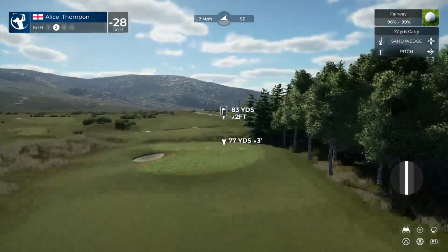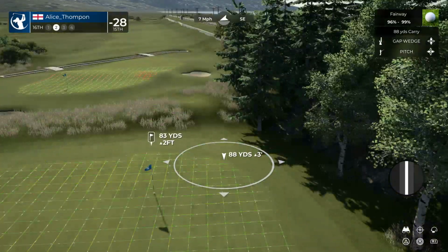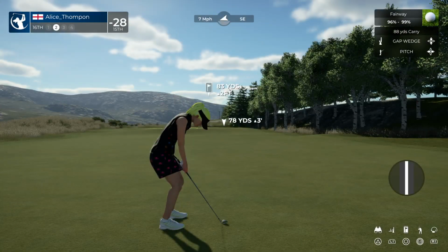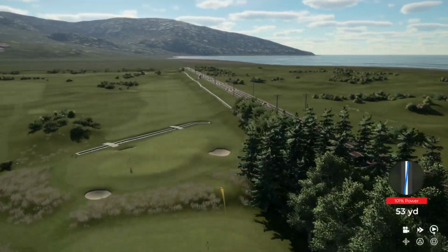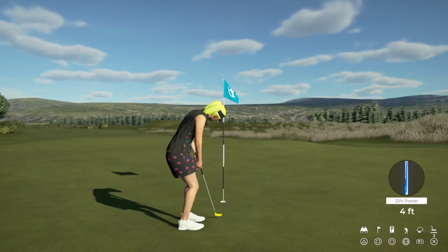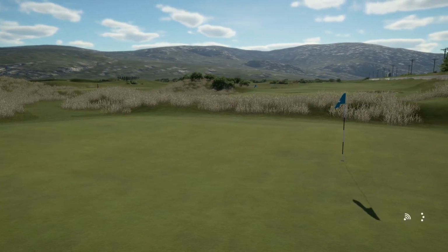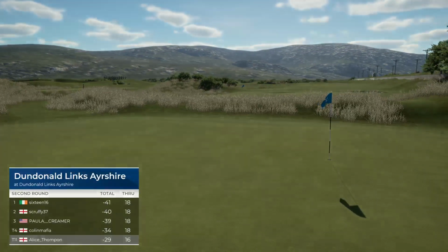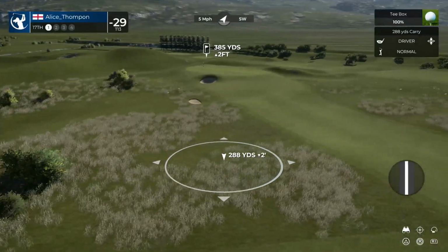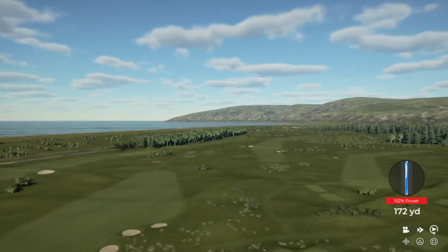Okay, second shot here on the 16th. This could be good. Great job on that approach. And here comes a 4-footer. And yes, the birdie will count. And teeing up now on the 17th. Looking good off the tee.